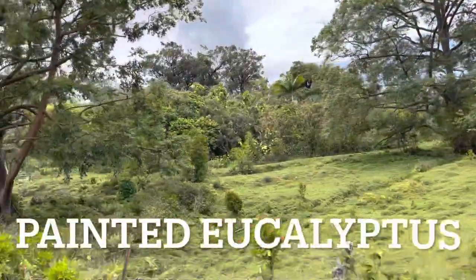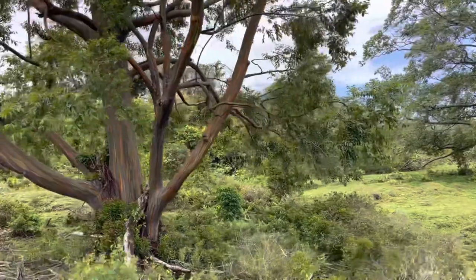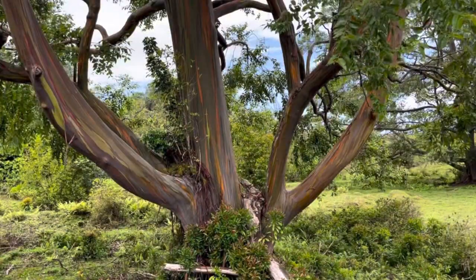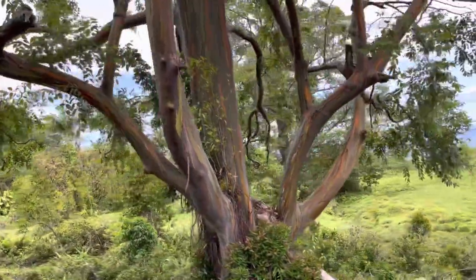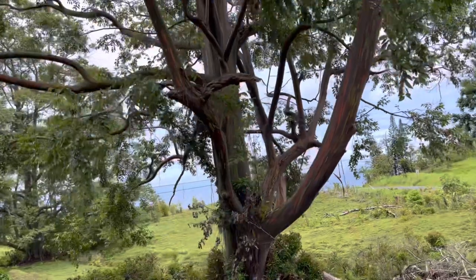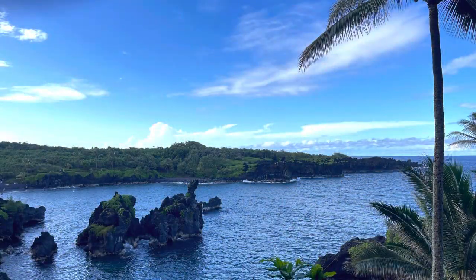Another really cool thing we saw were the painted eucalyptus, or what they're called here in Hawaii, the rainbow eucalyptus. They are absolutely beautiful. As the bark peels off, it exposes the green of the tree, and they are actually very beautiful and very unique.